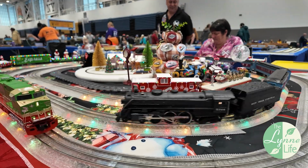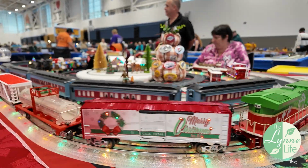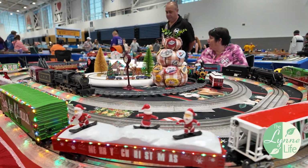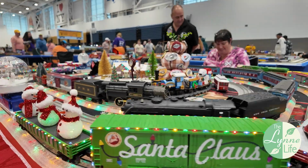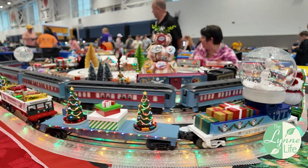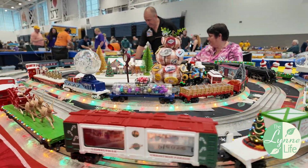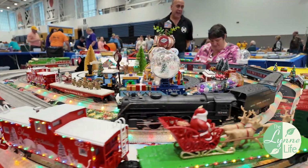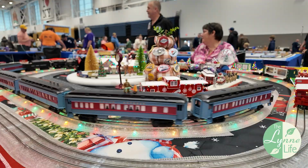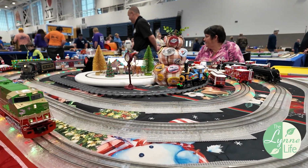And Christmas has arrived. Trains and Christmas kind of go together. I got my very first train for Christmas, and it was one very similar to this. O scale. Well, mine wasn't Lionel. I think it was Marx. But these are all trains that would be a lot of fun to put around under a Christmas tree.